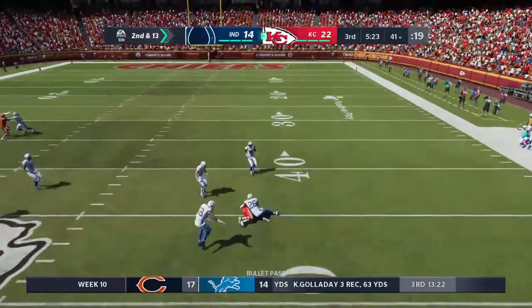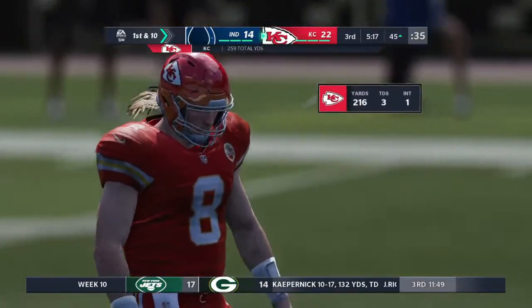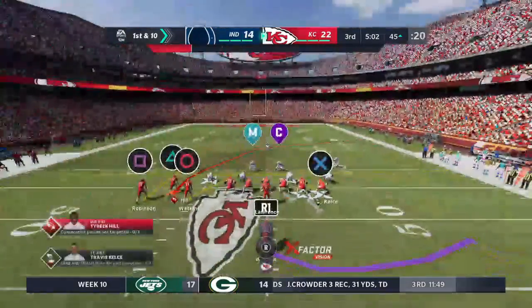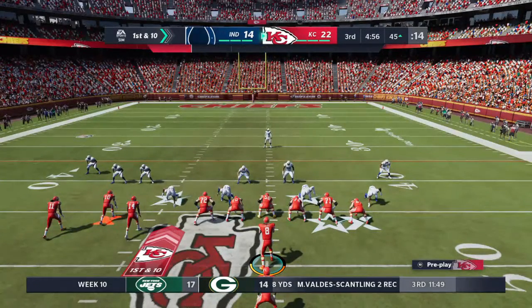A quick slant to Hill. And they'll get him to the ground. He has another first down at the Colts' 45-yard line. 5 catches for him in that first half, and that's number 6 that we just saw, and also a first down. Now from Colts territory, here's a 1st and 10 at the 45-yard line.